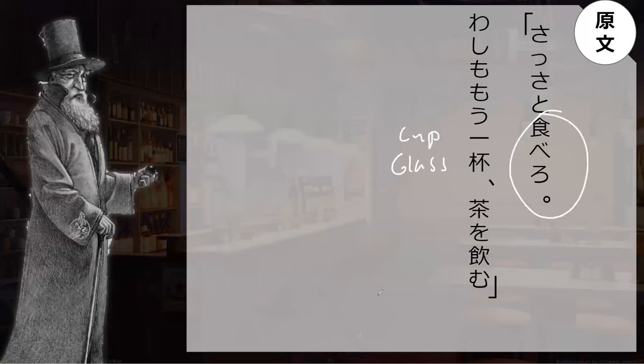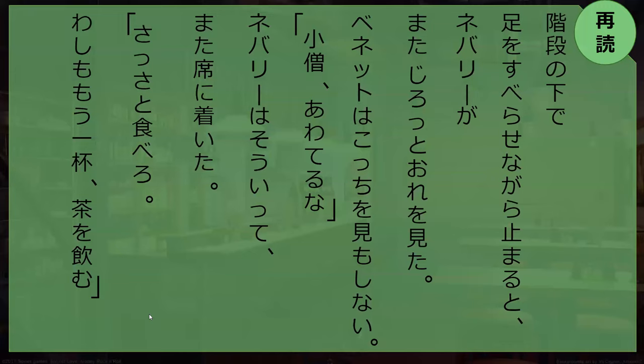But what would this taberō part be? Sasatto taberō. Eat in the imperative form. You eat quickly. I as well will have one more glass of tea. One more cup of tea.